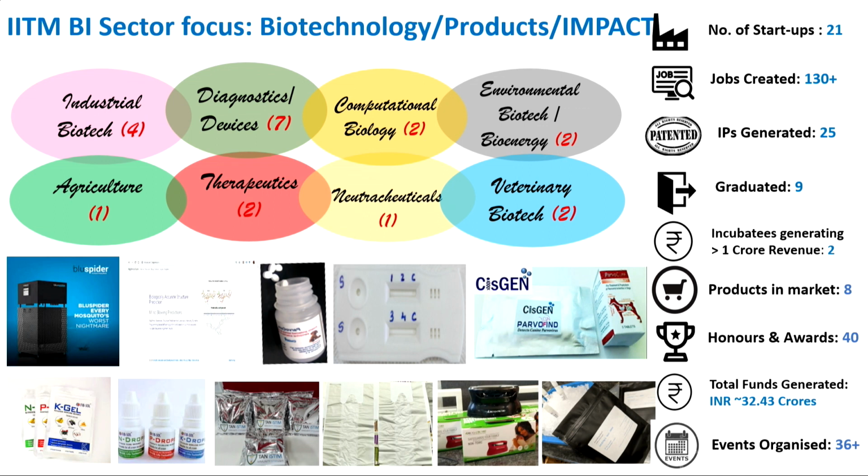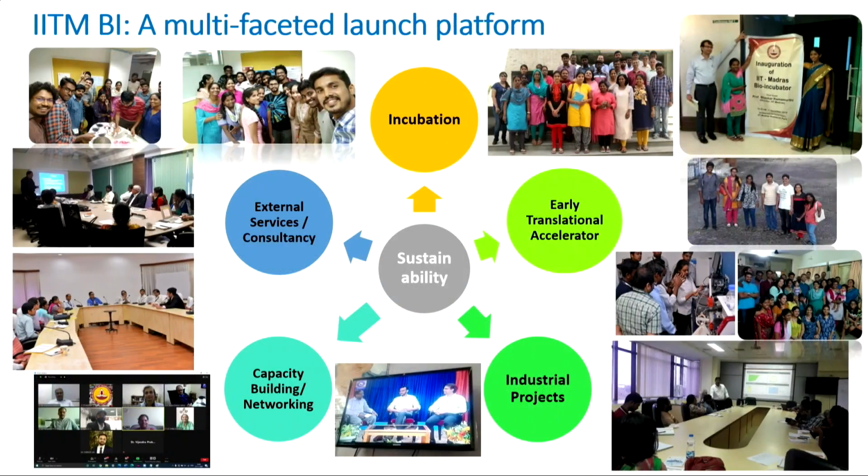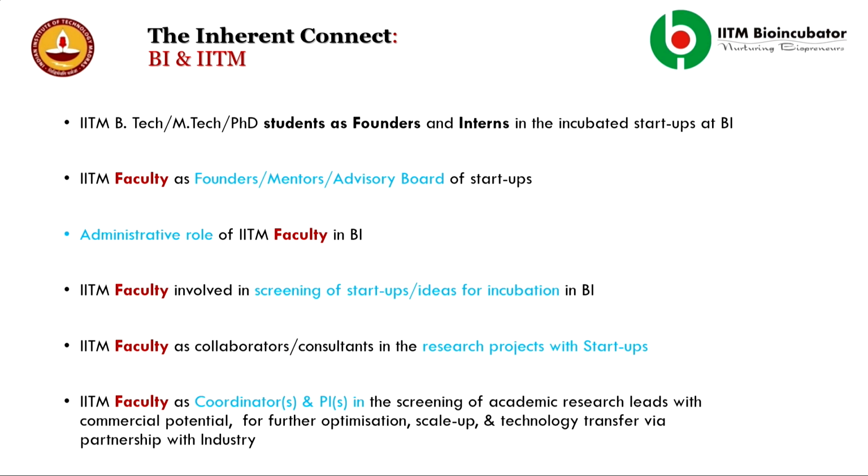And apart from that, as our capacity building initiative, we also hold various programs to keep searching for budding entrepreneurs. So for that we hold webinars, we hold hands-on training programs. So as you can see, until now we have been able to hold close to 40 such programs. These are some of the event photographs.